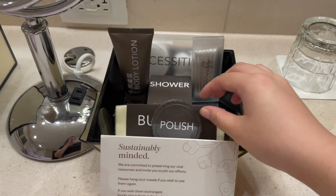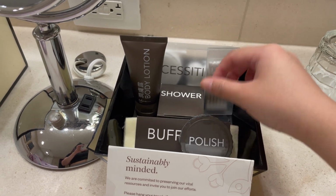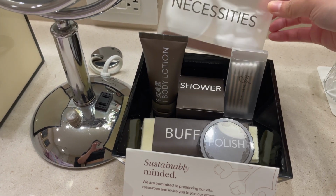And look at the toiletries that the Encore provides. Usual hotels only give you soap and lotion, but they have a bunch of other things, so that's really nice.